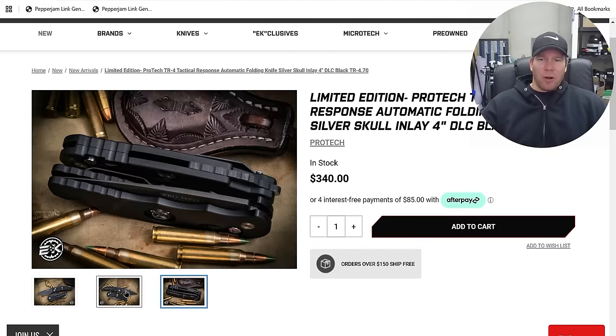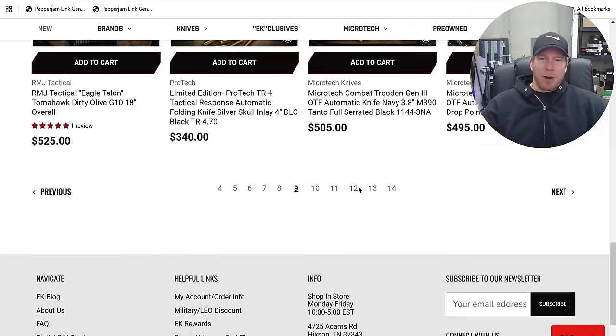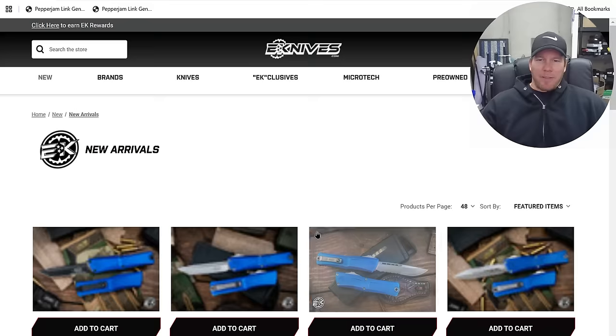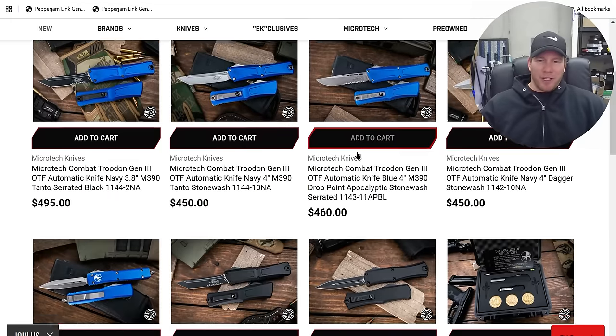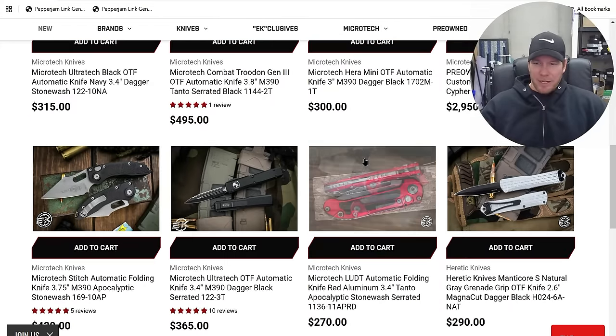9 1/4 inches. That is a large fellow with the skull inlay there. That's kind of neat. Okay. There was a time where I obsessed over that. And when I finally decided I wanted one, they were gone for like 2 years. All black, Hera, two-tone blade.